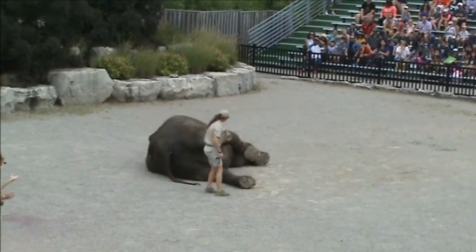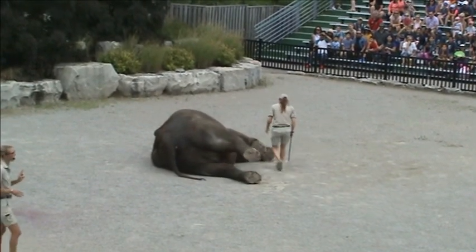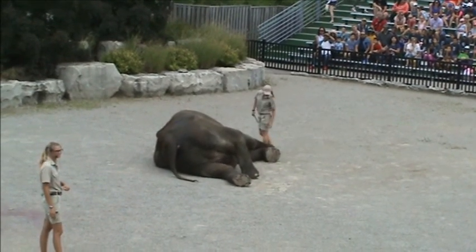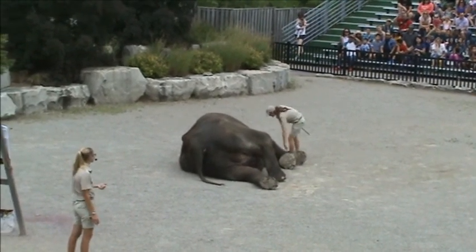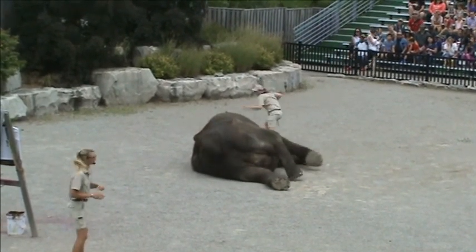Now that Lily is laying down, this gives her handler the perfect opportunity to examine her enormous surface area. She'll start by checking each of her feet, which consist of a 1-inch thick callus pad, to make sure there are no stones or thorns embedded in them. She'll also see if any filing of her toenails needs to be done. Next, she'll check out her skin, ears, eyes, and mouth to make sure everything looks nice and clean.